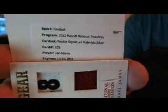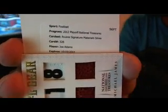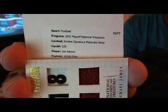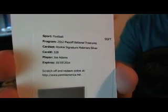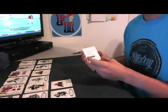Joe Adams for the Panthers. Oh, geez. Panthers and Broncos are together. Bryce 808. Joe Adams. Bryce 808. Nice. Joe Adams. Two hits left.